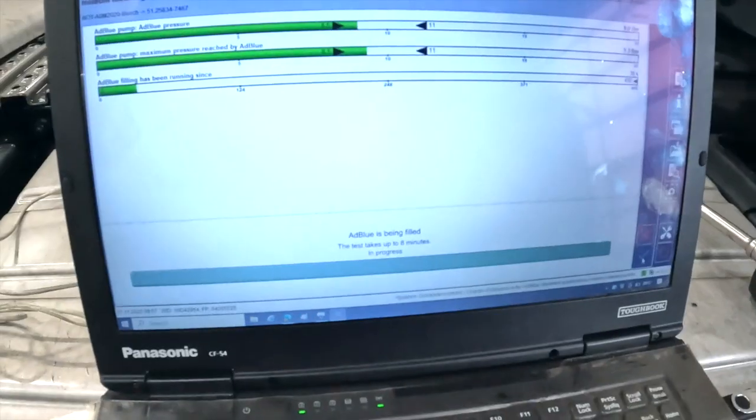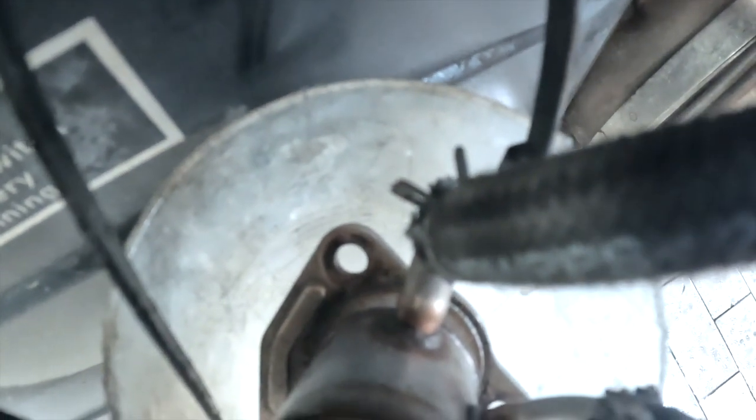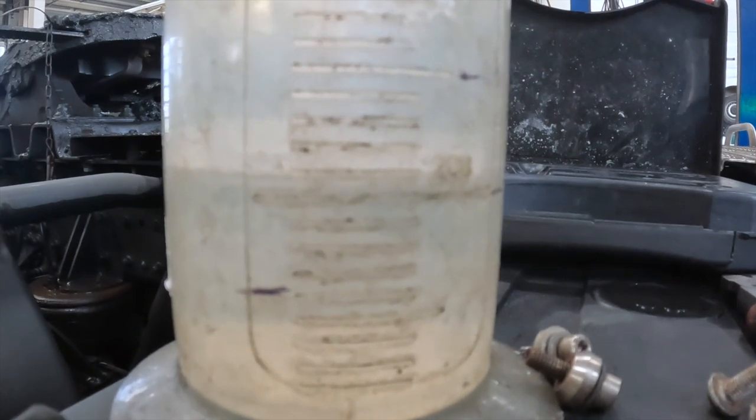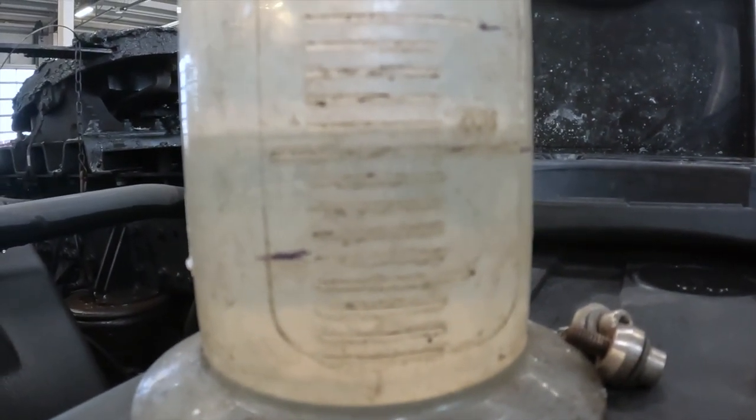So we're just going to quickly check the AdBlue quantity. Bang on where it should be there. So there's how much we need, 200ml after doing the test. I'm going to measure it and see how much we've got. As you can see, we are bang on where we should be, 200ml exactly.